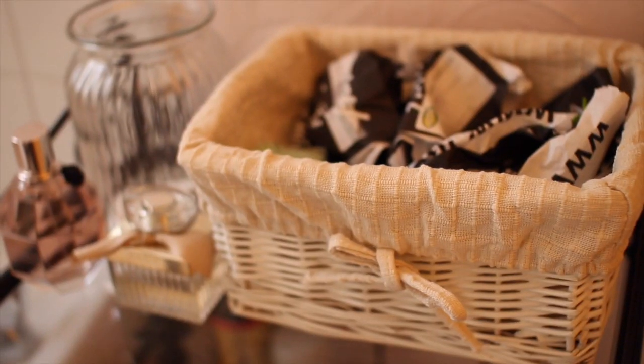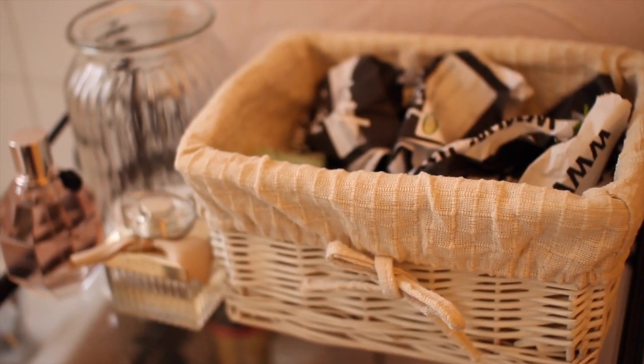I have no idea where to start, so I'm just going to pick up random things and do this in no particular order. So the first thing is this white basket that I got from a shop in my town, and I have two of these in the bathroom. I have one which holds all my Lush stuff in, and then I have one that holds all my empty products ready for me to do an empties video for you guys. And I do want to get more of these because they are really handy. I will try and find some similar online for you because the shop in our town is just like a little random shop that I don't think is anywhere else in the country.